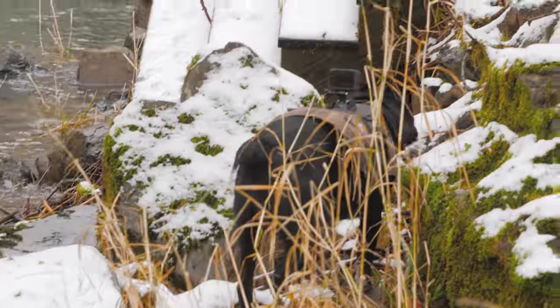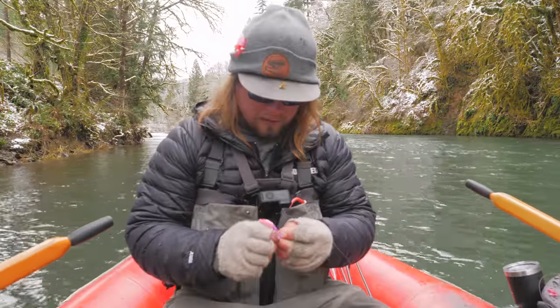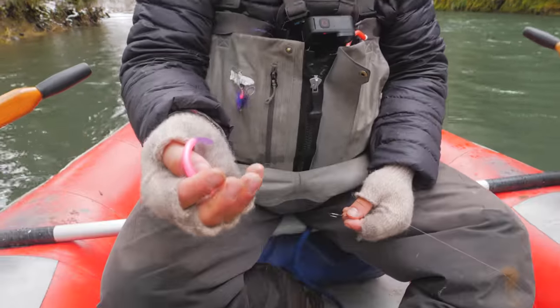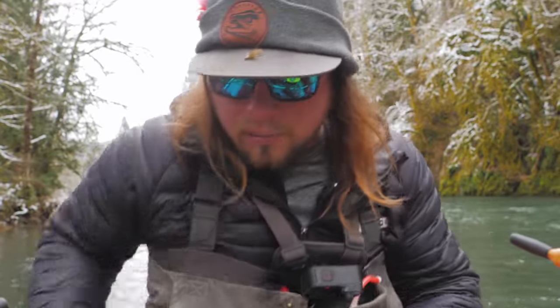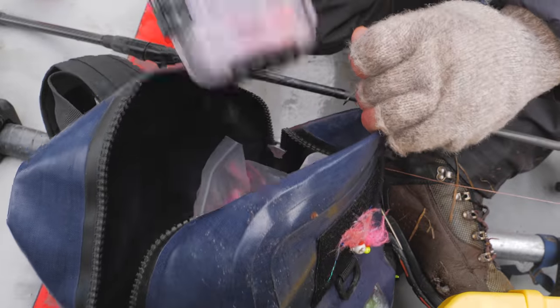Gotcha. Okay, it's time to stop messing around. I like the guarantee worm. I've caught some giant fish. It's one of my very favorite big fish colors, that guarantee color. That was a limited edition, so you'll have to wait for it to come back out again. But I'm going with Old Faithful. I can't take it anymore. I'm going with the Old Faithful worm. I don't care what anybody says about it.